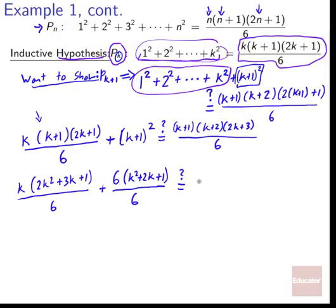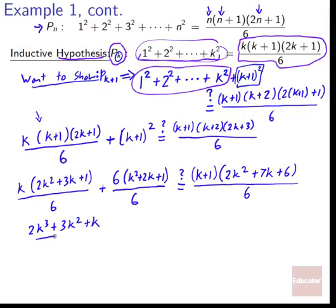And is that indeed equal to, let's expand the right side, so expand the far right first, k plus 1 times k plus 2 times 2k plus 3. k times 2k gets us 2k squared, k times 3, 3k, 2 times 2k, 4k, so 3k plus 4k is 7k, 2 times 3 is plus 6, all divided by 6. So we can keep expanding over here, k times 2k squared is 2k cubed plus 3k squared plus k, all over 6 plus 6k squared plus 12k plus 6 all over 6. And is that equal to k plus 1 times 2k squared plus 7k plus 6?